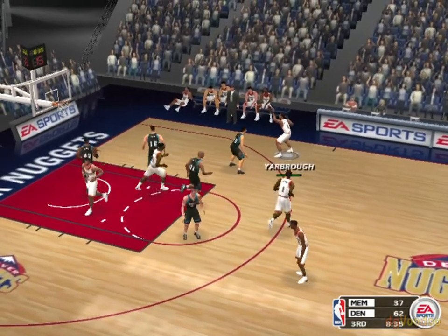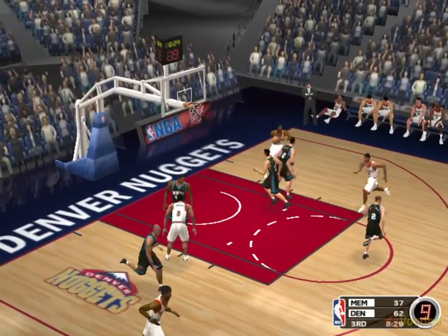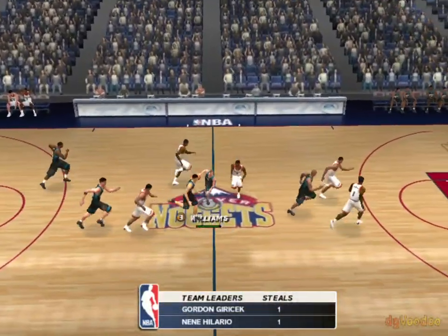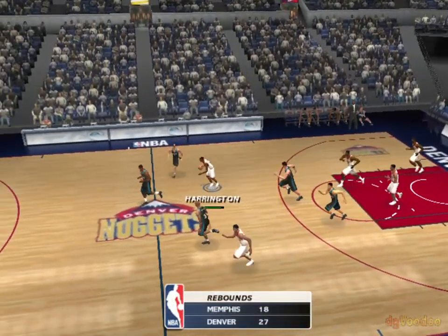They're looking to go down low and get some points in the paint. To Hilario. Backs him in. Gets it back out to Yarbrough. Steal to J-Will. To Battier. Takes the shot. He couldn't get it to fall.